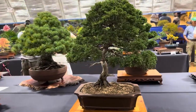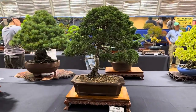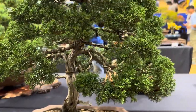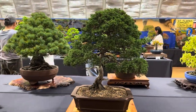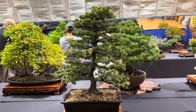Nice little shimpaku. This one caught my attention too. Much better movement in the trunk, more subtle, moving up. Quite a nice tree. Pads could be more defined and developed, but yeah, nice little movement in that trunk and elegant. I think this was a cedar from memory.